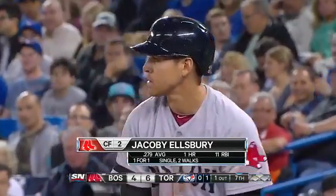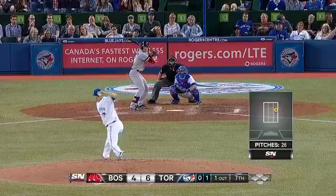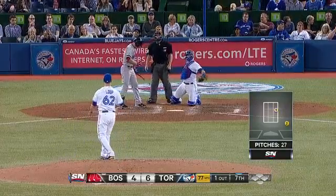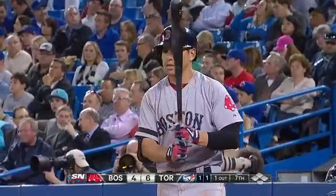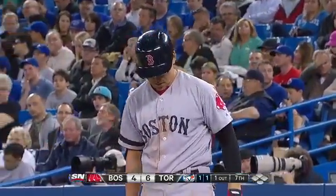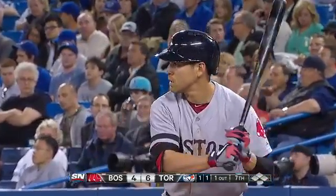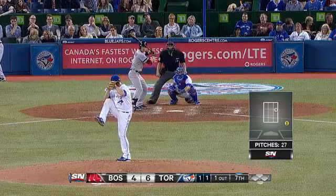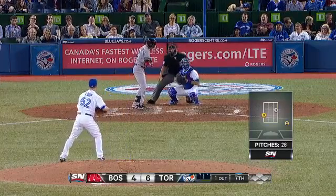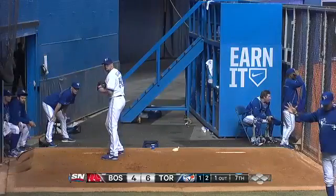Top of the order, Jacoby Ellsbury has had another productive night. He's been on base all 3 times. But the good thing for the Jays, he hasn't scored yet. He was caught stealing to end the 5th. Red Sox were threatening. It was 1st and 2nd with Mike Napoli at the plate, and Brandon Morrow used the spin move, and they caught Ellsbury at 2nd.